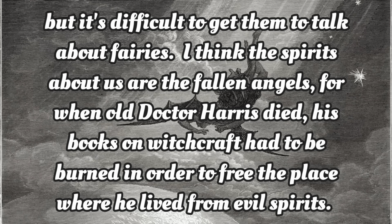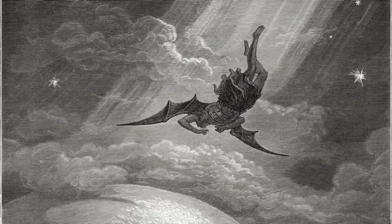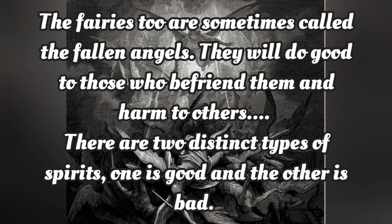I think the spirits about us are the fallen angels. For when old Dr. Harris died, his books on witchcraft had to be burned in order to free the place where he lived from evil spirits. The fairies, too, are sometimes called the fallen angels. They will do good to those who befriend them and harm to others.